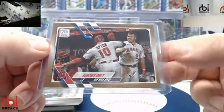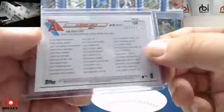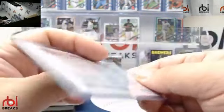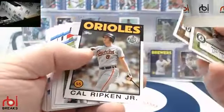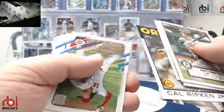Mike Trout's on there. Elbows only, gold for the Angels. 82 out of 2021. 52 papers. Orioles 86. Orioles Cal Ripken die cut.